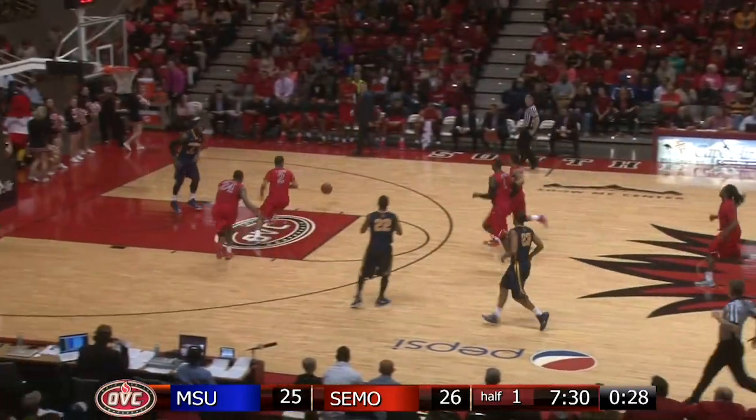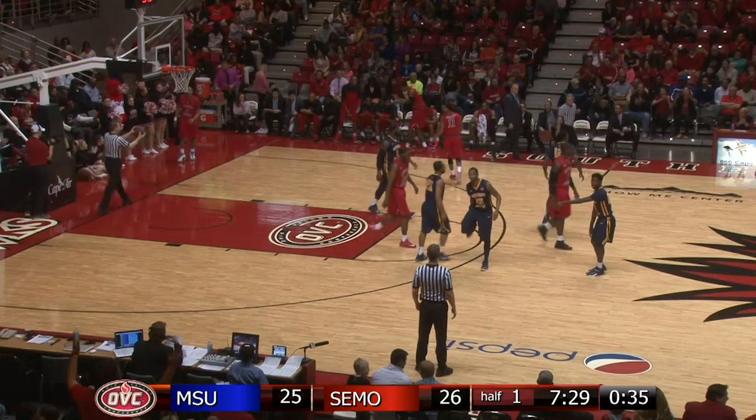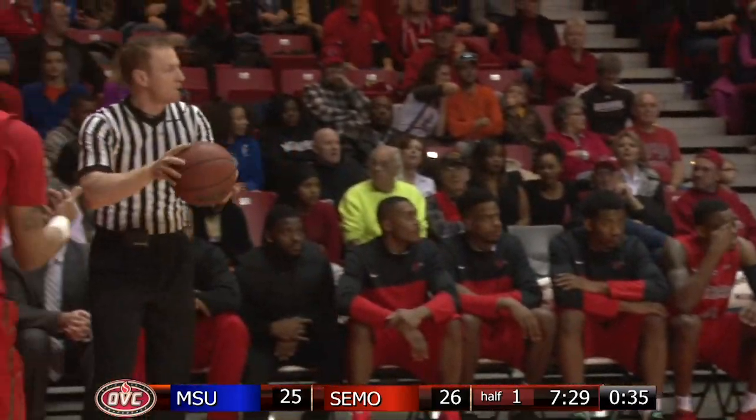Flomo finds Seymour. He gets it to Sapp. Sapp whips it off the hind end of Isaiah Jones. Well, it should be to the Racers' ball. They're going to give this the other way? What are you talking about? That isn't even close.